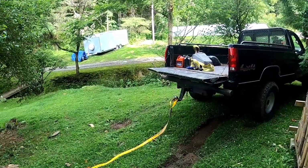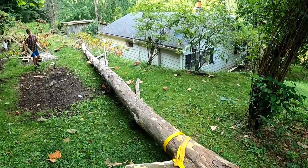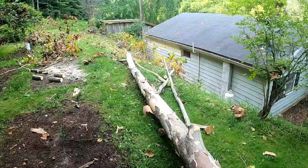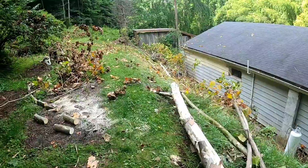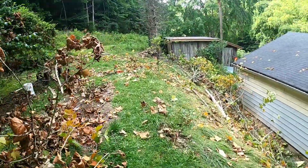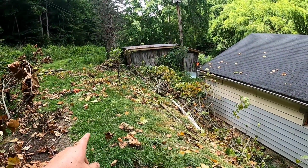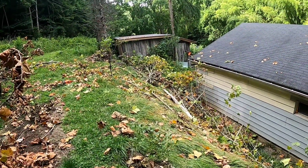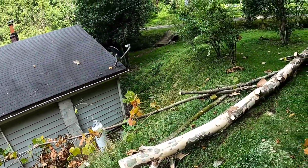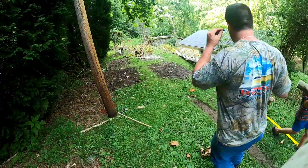All right, so we were finally able to cut enough off to get this up the hill. So I'm gonna cut this up, and of course we're gonna haul it down and split it for firewood. But you can see that will not be the end of this job. I've got a lot of brush to clean up. We almost lost some of our blueberry plants. I think they're gonna make it. They're not too crushed or anything. So let's get this cut up and we'll haul it down and dump it.